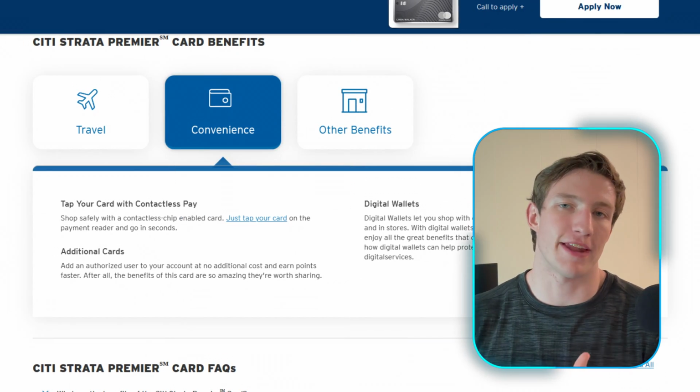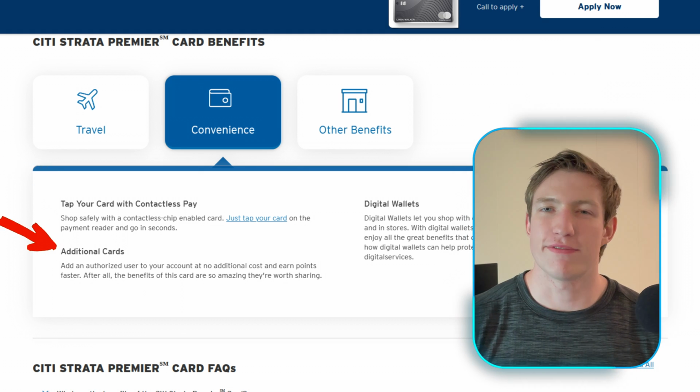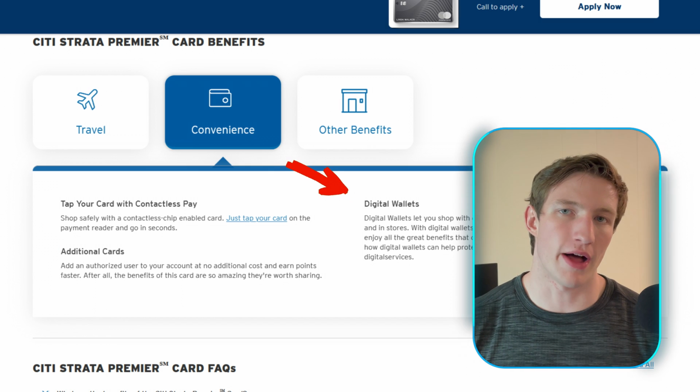So Citi has definitely packed a ton of value inside of this card, especially when it comes to travel. There's some smaller perks in the additional benefits section, such as tap to pay. You're going to have some authorized users. And finally, you can add this card to your digital wallets. In 2024, that's pretty standard across any credit card out there on the market. But once again, it's nice not to take things for granted and just recognize it as, hey, this is a nice perk.